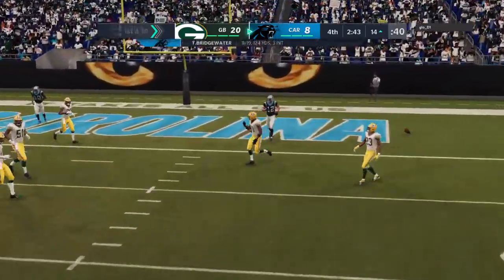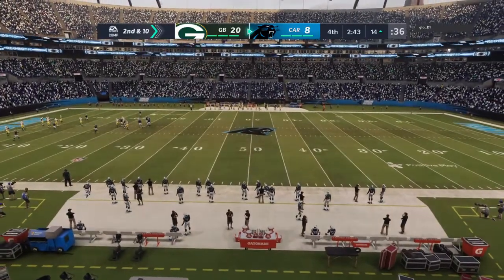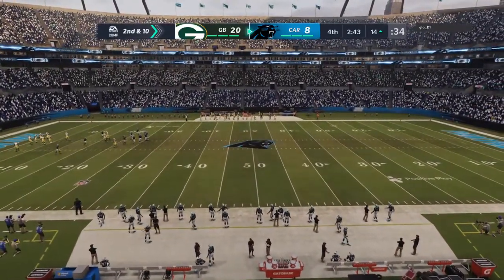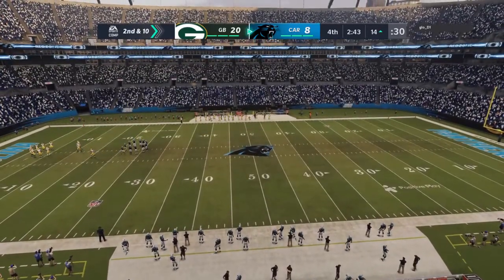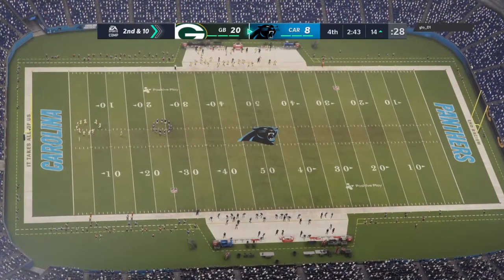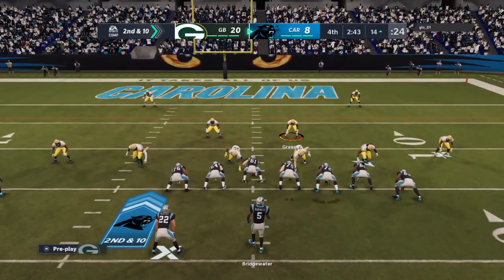Incomplete as he was knocked away. He tried to get it through the middle, and the defender took the ball off course. A lot of times it's that first read that you have. Maybe you get it pre-snap and he locked in on his target, but he was covered quite well, and that one's incomplete. So now 2nd and 10 after the incompletion on 1st down.